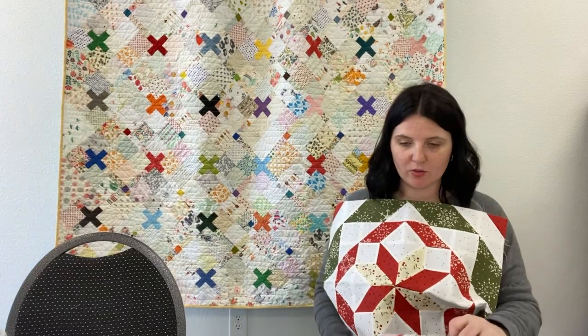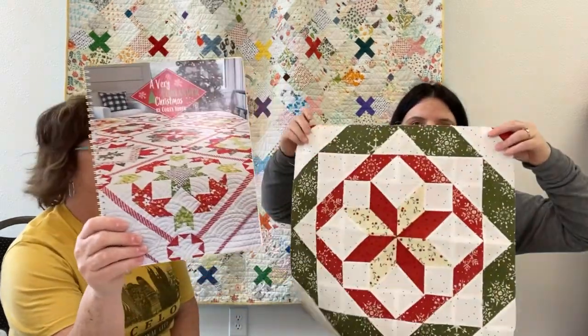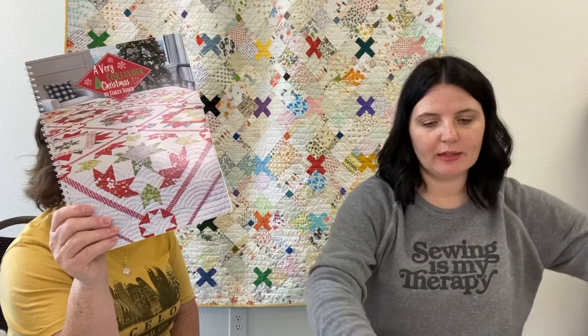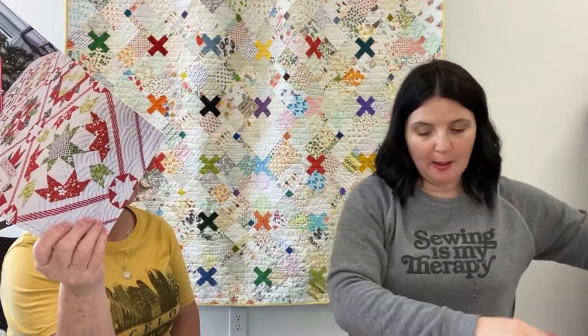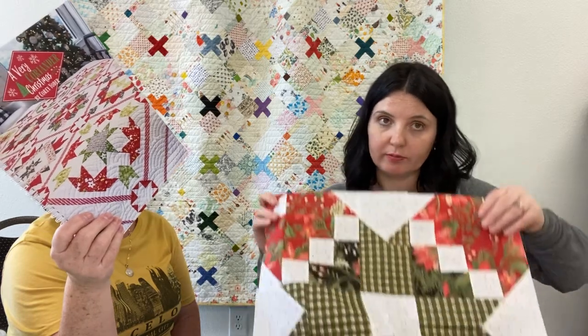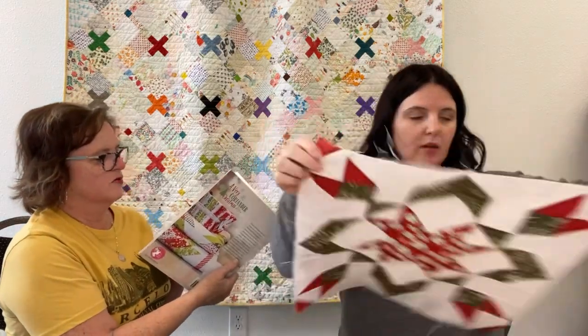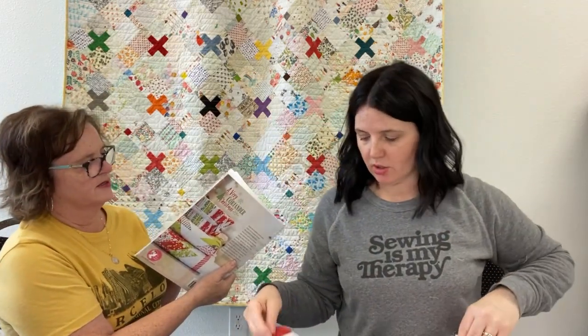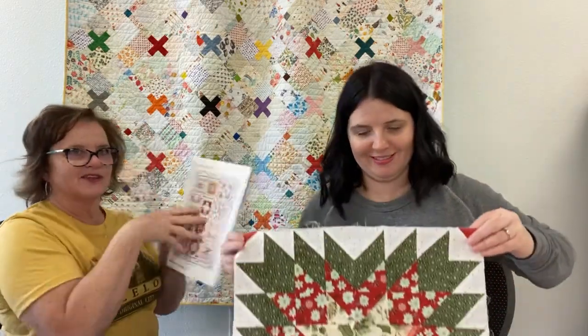All right, my last one, this is another one I'd like to get done. This is a block of the month that we did a while ago. I'm maybe halfway done with the blocks. The blocks are huge, but another little booger with this thing is that sashing. The sashing's gonna be a little work, but that's what makes this whole quilt though. Let me see if I can show you one.